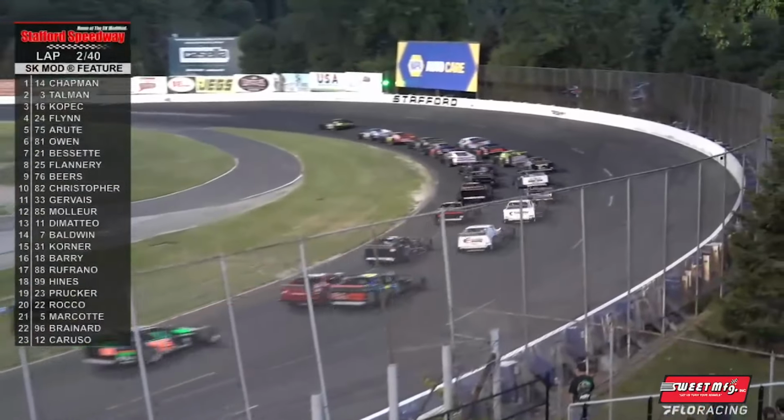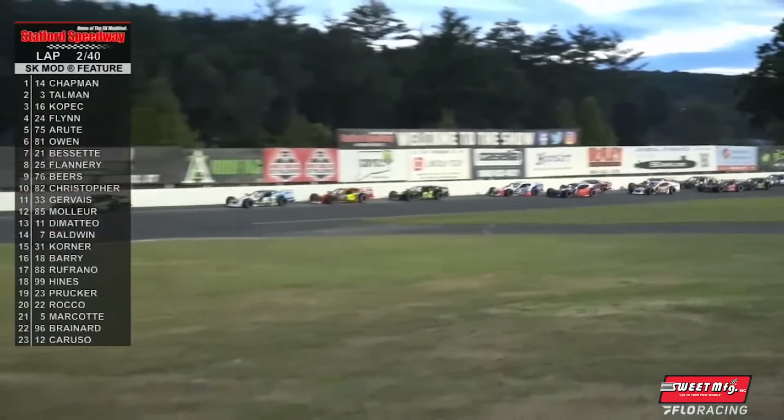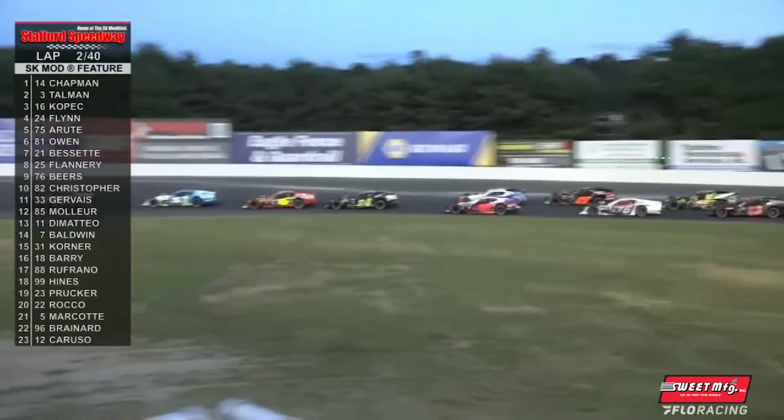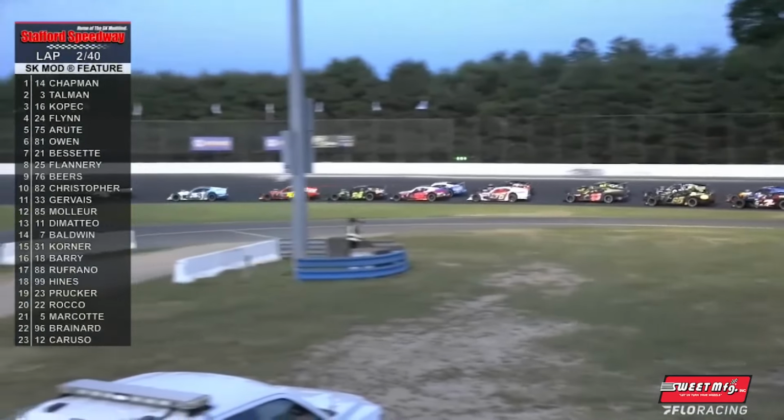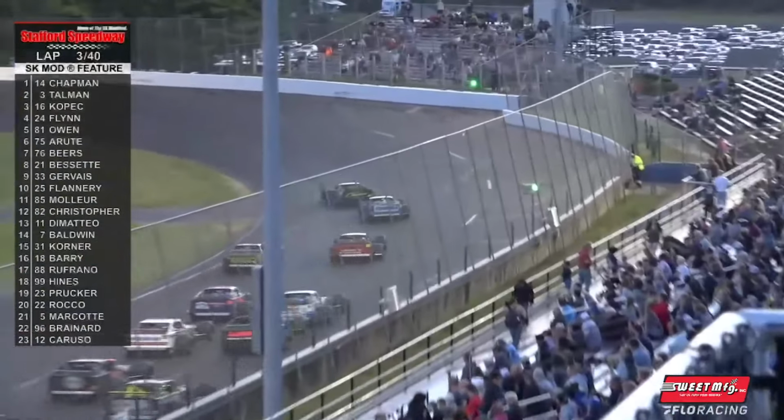Arut side by side with Owen for fifth. Owen and Arut are side by side for the fifth spot. In front of them, single file, nose to tail. They come off turn number four. Stephen Chapman still the leader. All of a sudden, inside lane looks racy.